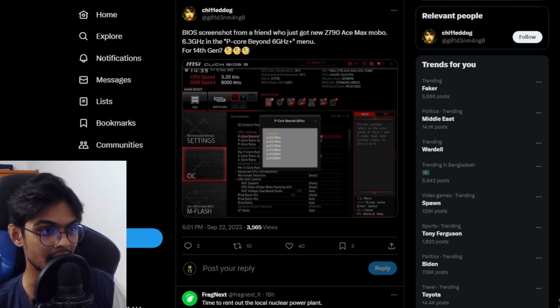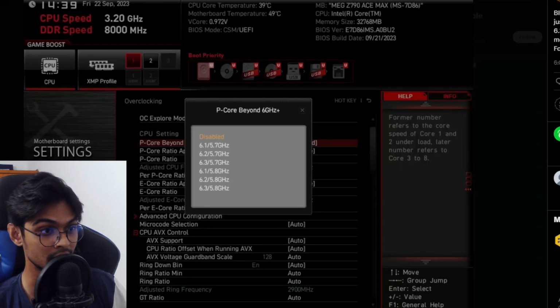Next up, Chili Dog has posted this interesting thing here, and this is really interesting because 14th generation might be going beyond 6 GHz, which I've already talked about, but I didn't assume this much faster, which is kind of crazy. So he mentions a BIOS screenshot from a friend who just got a new Z790 Ace Max. So basically, as you can tell, this is an MSI board because the BIOS is from MSI, and it's a Z790 Ace Max, which is going 6.3. There's a setting right over here, as you can see, peak or beyond 6 GHz plus. So there will be an option for it in the OC section here.